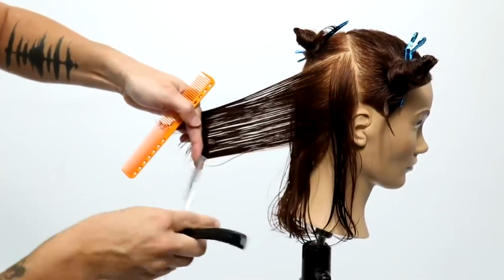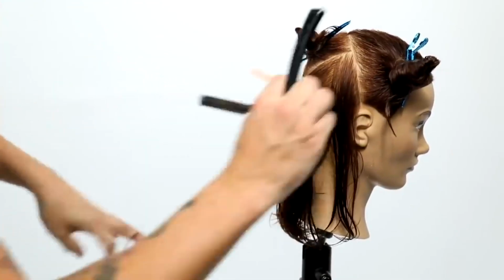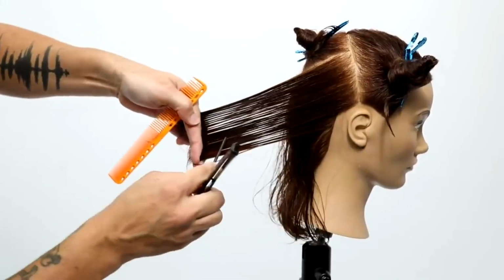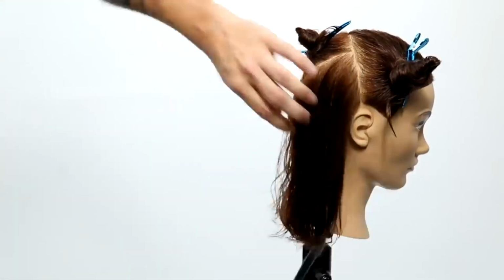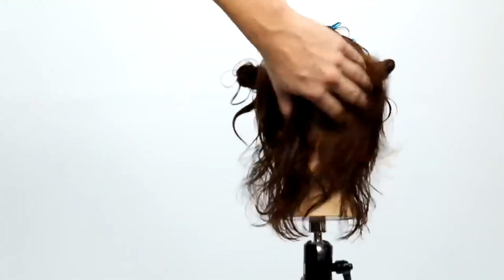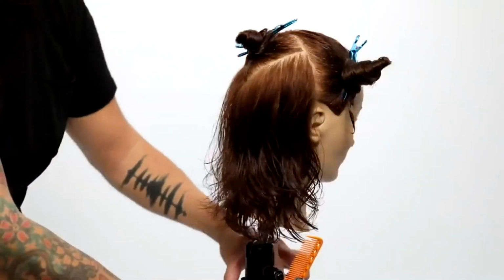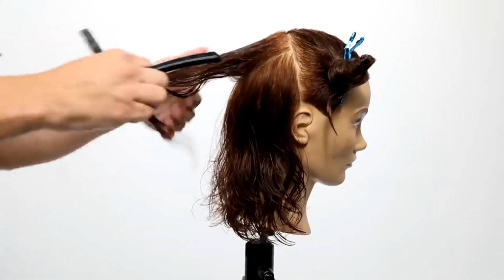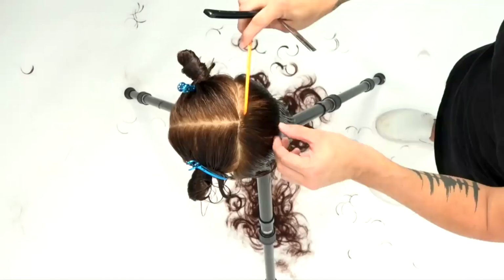So what I wanted to do is just remove a little bit of weight, create a little bit of movement on the bottom of that haircut, and that's the choice I made using this razor. So you can see that movement that's happening, but still, again, nice and thick, and everything came straight back from the head. Now I'm going to let out that triangle section, and this is where we're going to start to really build in some layers.